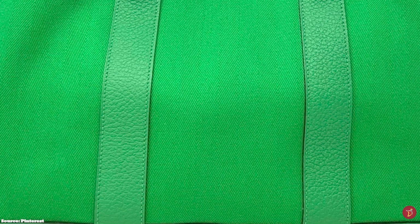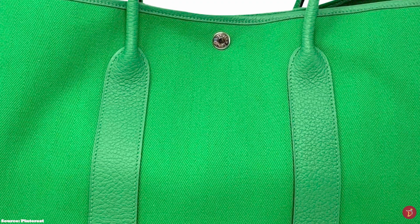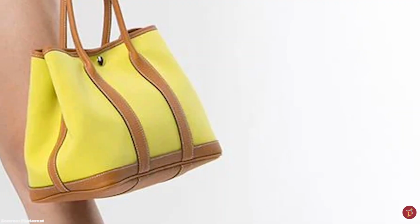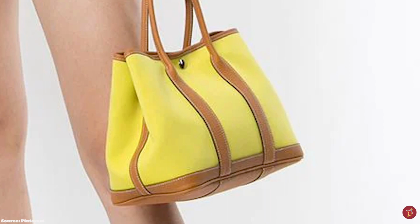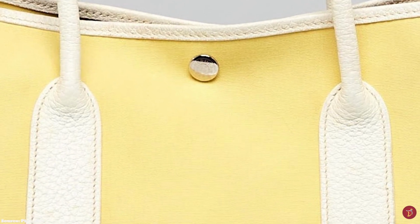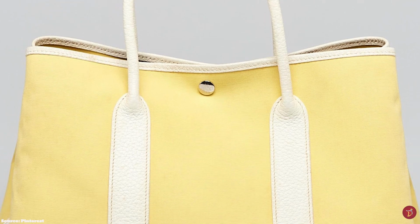There are also some special edition Garden Party bags with unique features, where some Garden Party tote bags feature detachable straps and outside pockets, and some also come with patterned canvas interiors as well. Whether you're looking for a functional office bag or a casual shopper tote, you will have a lot of options to choose from in the Hermes Garden Party bag style. Prices of the Hermes Garden Party bag start at upwards of £2,500.